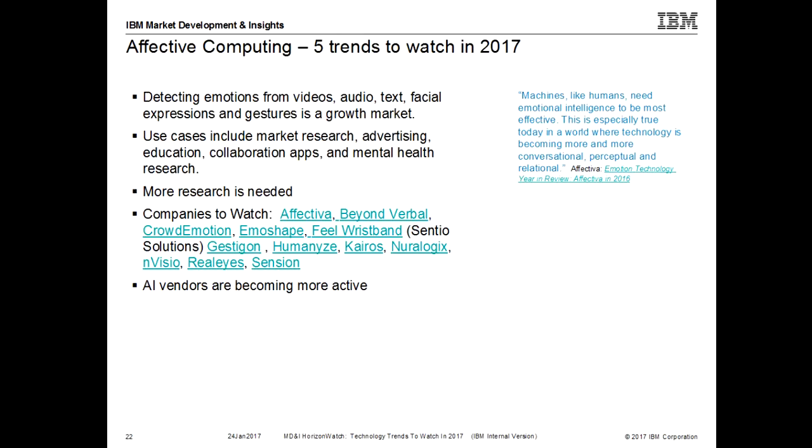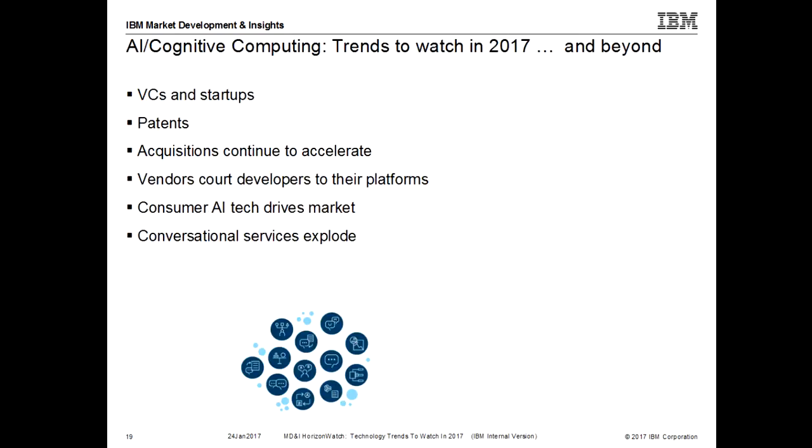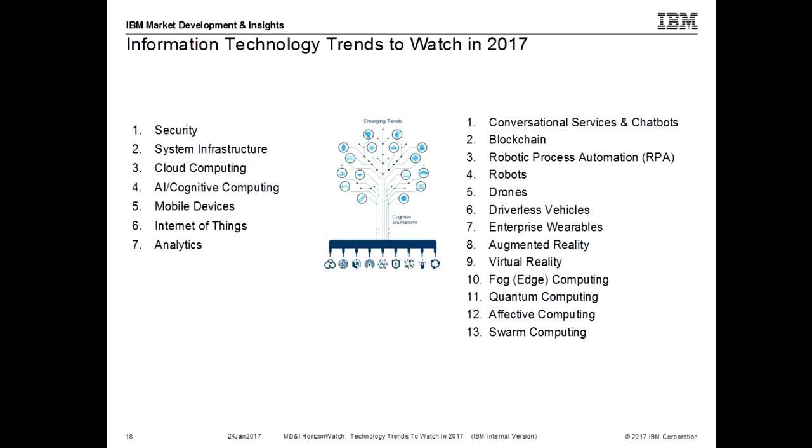Hi, this is Sue Feldman from Cognitive Computing Consortium. Great presentation, absolutely. I'm wondering if you could talk a little bit about impending regulations and how they will affect these trends. In other words, the human side of technologies, which tends to lag behind the technology part.